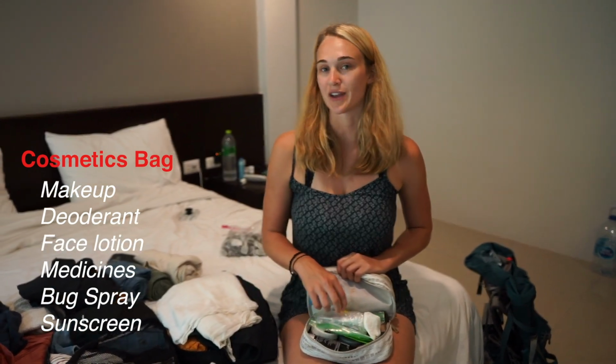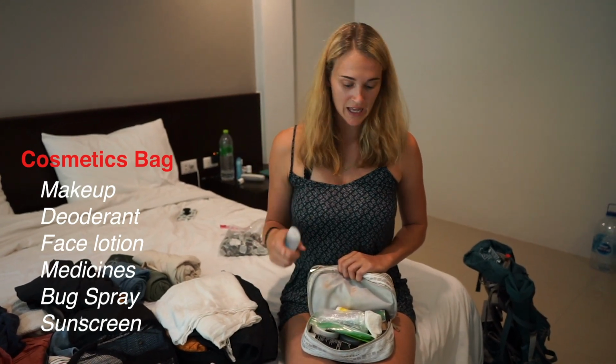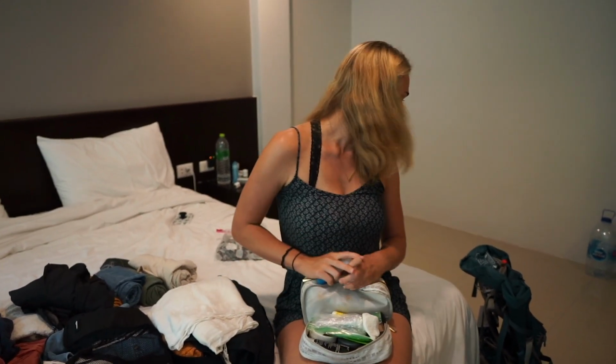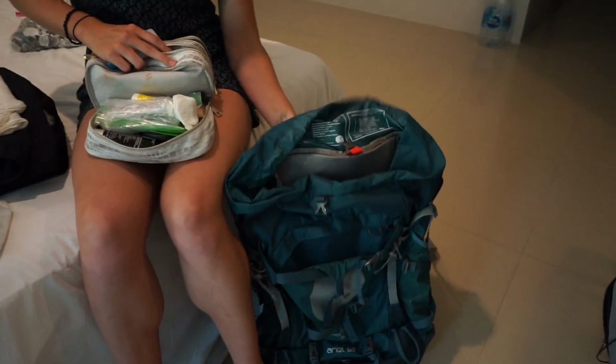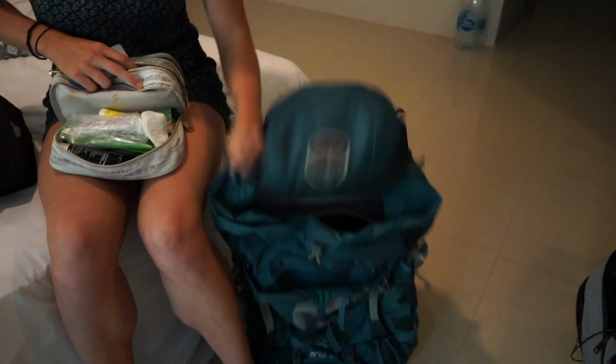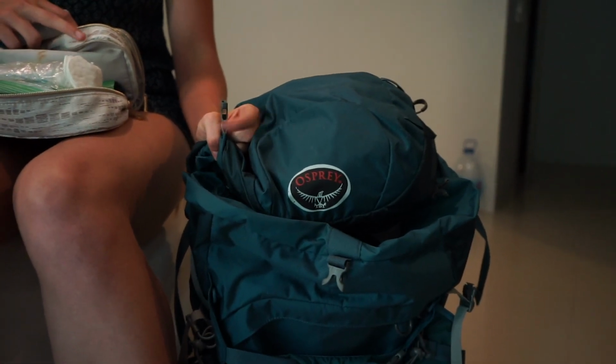So a lot of this is not necessary, but because I was able to fit it in here, I allowed myself to have it. And this actually fits right in the top pocket of my backpack here. Where is my backpack pocket? Okay, so this top pocket fits not only this whole makeup bag, but a few other extra things.